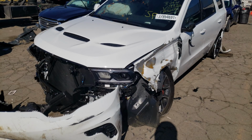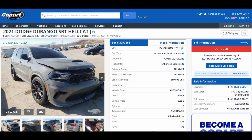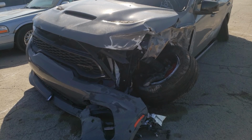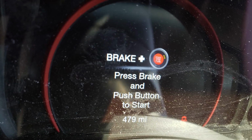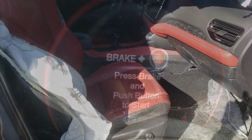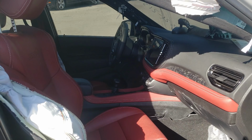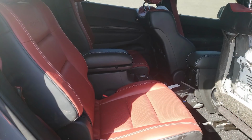which is an auction site for damaged vehicles. The first looks to be a destroyer gray Hellcat that must have gotten hit extremely hard on the driver's side, as the car is fully demolished and the wheels are almost falling off. This Durango had just 479 miles, and it was loaded up with features like the black package, red Laguna leather seats, a sunroof, red seatbelts, and carbon fiber accents, and more.